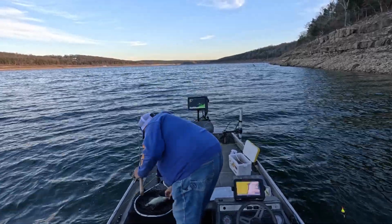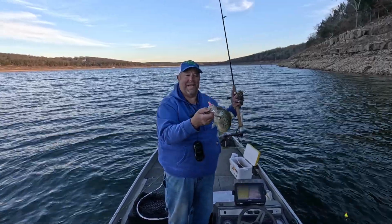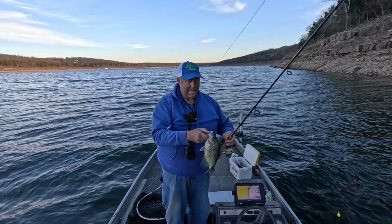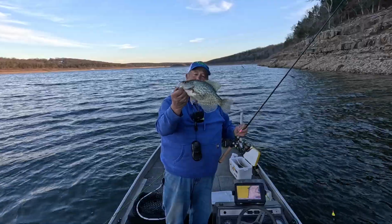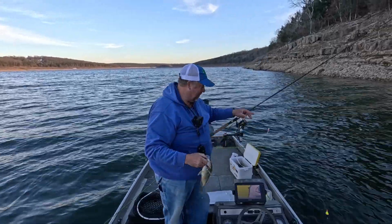Number 15. Well, there's number 15. You see what he come on. Electric chicken. Everybody likes to give me crap about that electric chicken, but that electric chicken right there puts some crappie in the boat.